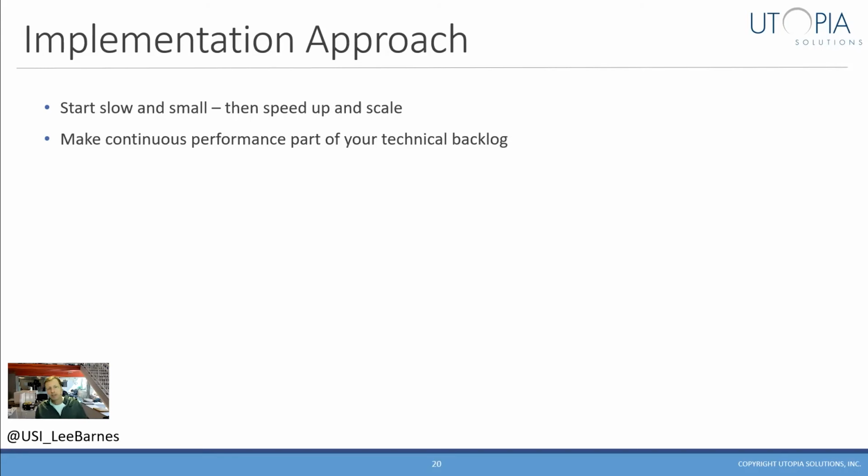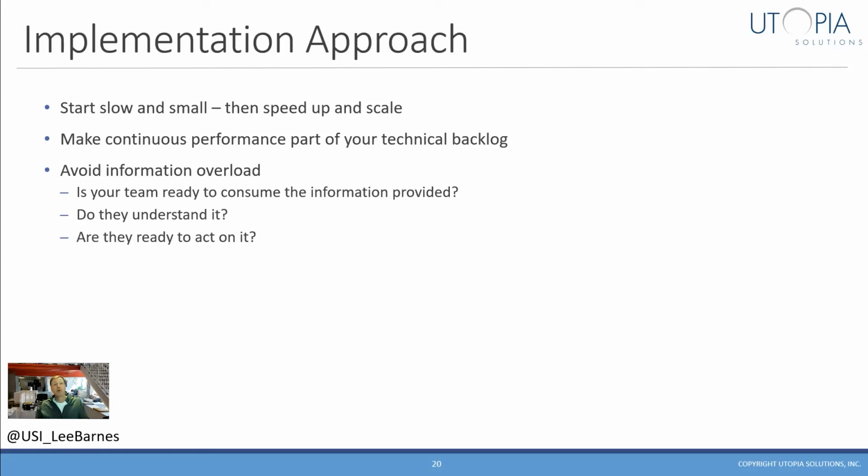And as I mentioned, this should not be off the books work. Make it part of your technical backlog so it gets worked in and prioritized along with the rest of your development efforts. Part of getting comfortable with this is not overwhelming your team, right? Another good reason to start small, by the way. This is going to be information the team has likely not seen before. You need to prepare them so they're ready to consume it, but also act on it, right? And just as importantly, the team needs to have the skills and the understanding, right? It's unfair to assume that they possess the ability to understand the data that we're giving them in the first place, right? So this is going to be a learning process.